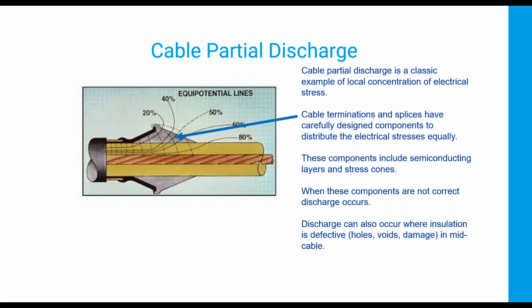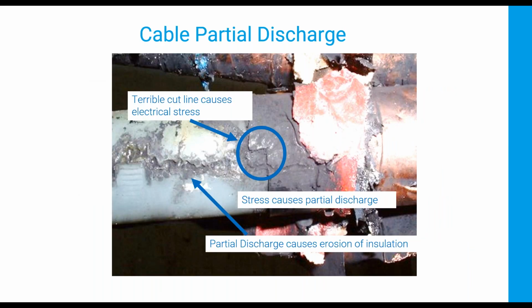Detection technique for cable PD, we'll talk about in a second. First, let me give you this example of a horror story here. You can see that this is a cable termination where they cut back the insulation and they left this sharp edge that's circled here. That sharp edge created partial discharge, and you get tracking in both directions and eventually a flashover.